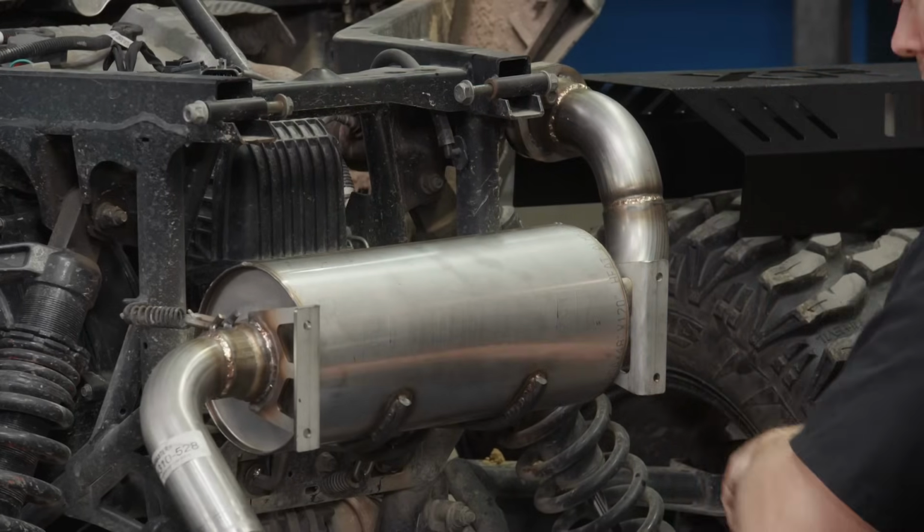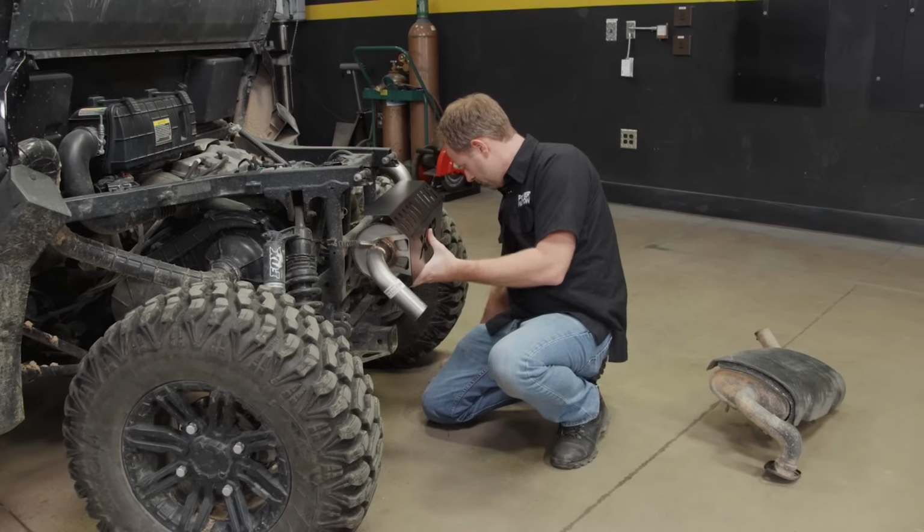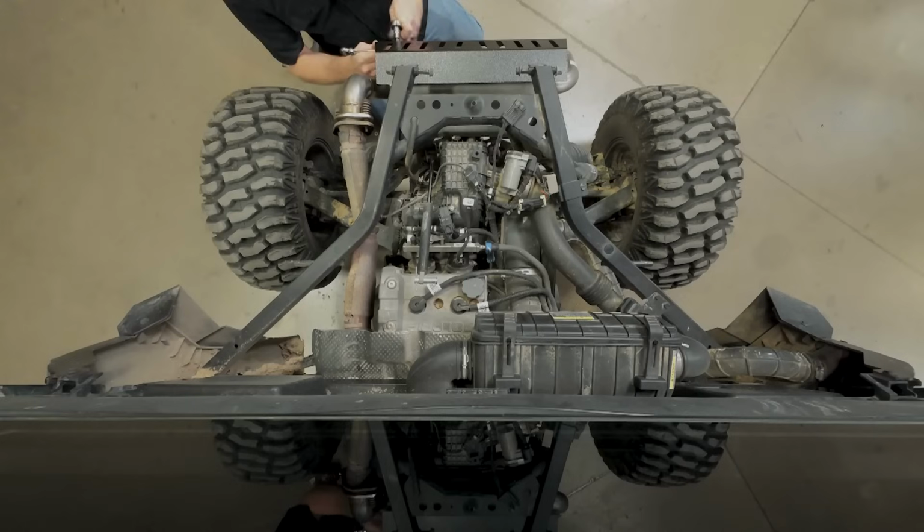All right, now the muffler is on. Only thing left is our fancy little heat shield so you don't burn yourself if you're having to walk the back side of the vehicle.